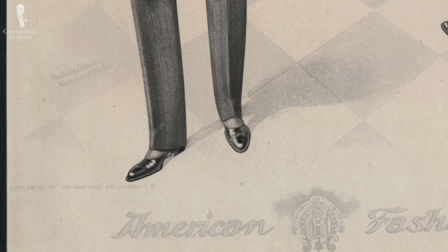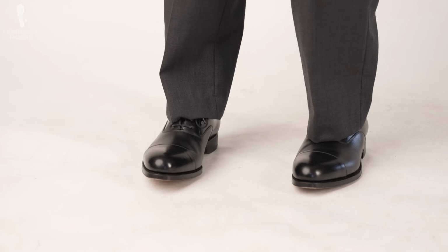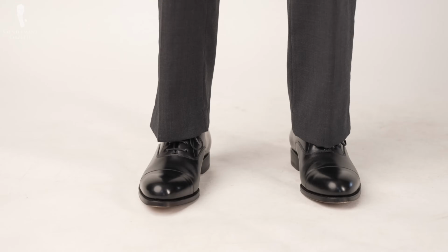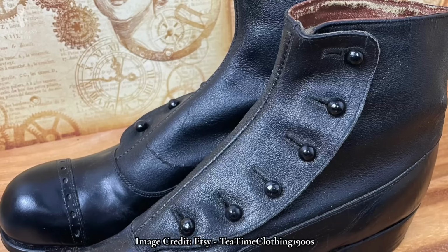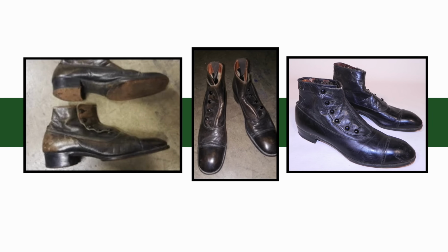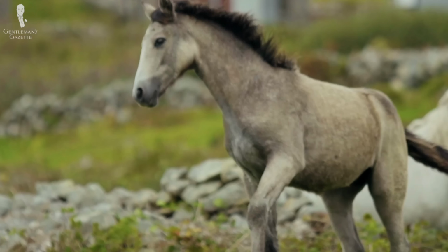Now, Oxfords were around, but they were more for casual pursuits, which is quite funny because today a cap-toe Oxford is probably the most formal shoe most men will ever own. Because so many men wore boots, there were also lots of different styles. You had Balmoral boots, button boots, and other variations. Typically, they were made from horsehide, cowhide, calfskin, or coltskin. Now, what's that? Well, the calf is the baby cow and the colt is the baby horse.